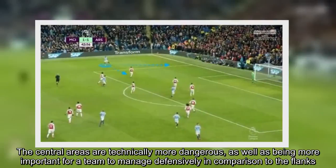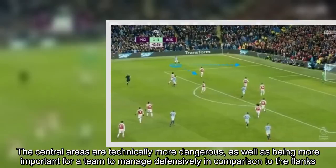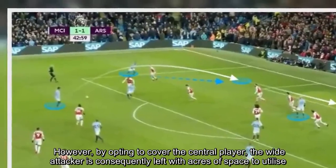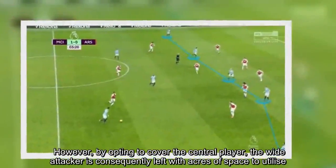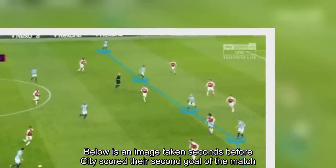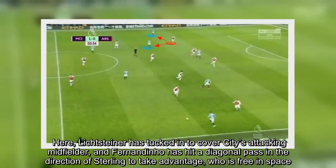The central areas are technically more dangerous, as well as being more important for a team to manage defensively in comparison to the flanks. However, by opting to cover the central player, the wide attacker is consequently left with acres of space to utilize. Below is an image taken seconds before City scored their second goal of the match. Here, Lichtsteiner has tucked in to cover City's attacking midfielder, and Fernandinho has hit a diagonal pass in the direction of Sterling to take advantage, who is free in space.